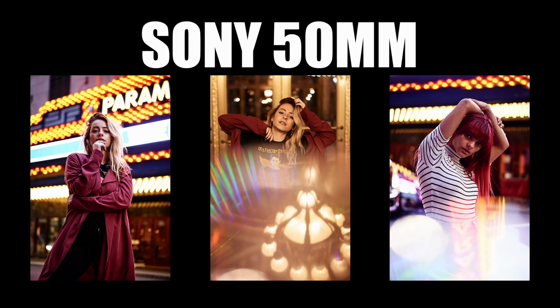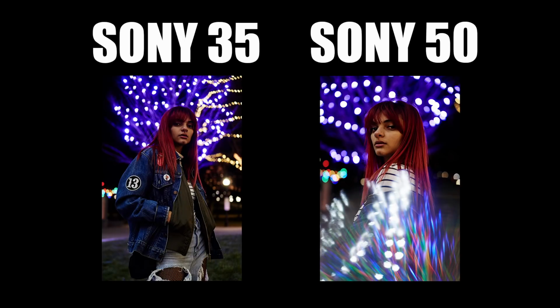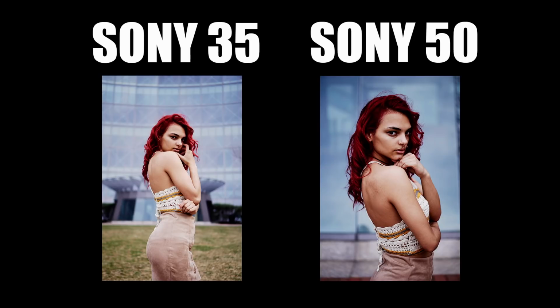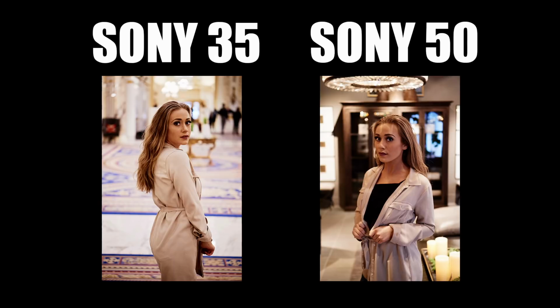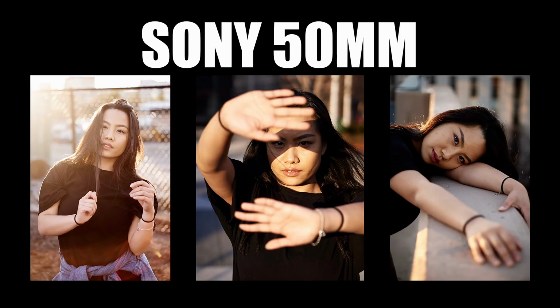So without further ado, I just wanted to compare some images that I've taken with the 35 and the 50 and show you the differences in the field of view. Enjoy shooting with both of these lenses.